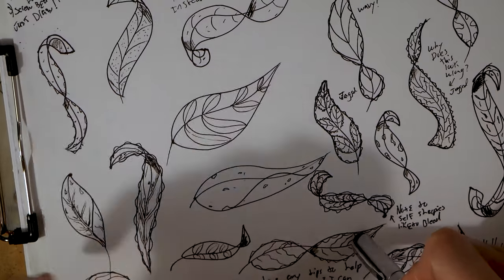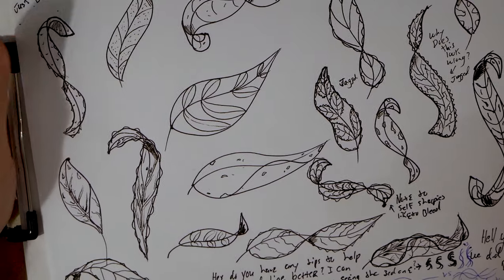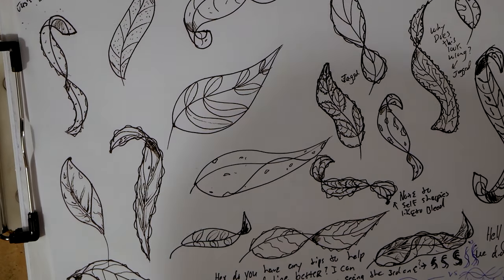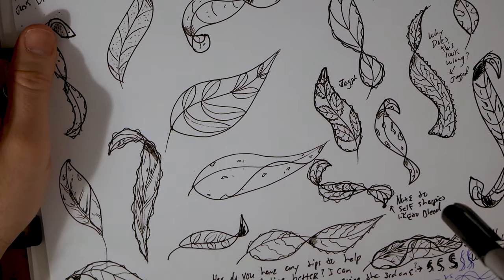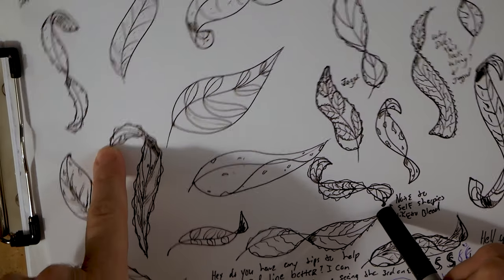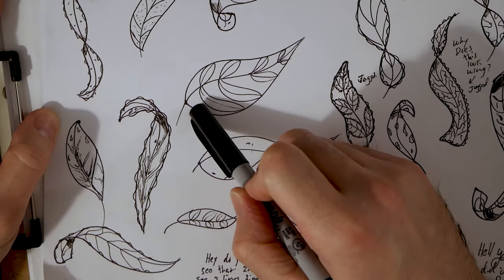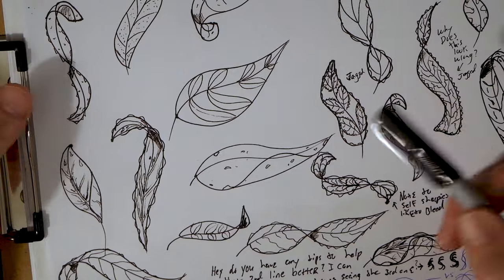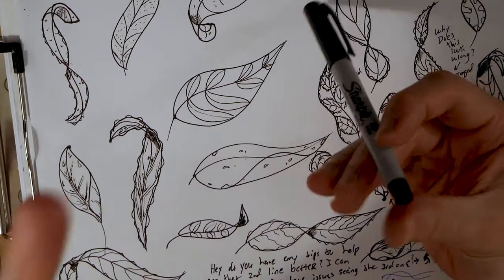I like them, but this one looks like a lettuce leaf. It's not bad. It's not great. And also, note to self, what I put here too: Sharpies like to bleed. So you get these black dots all over the page. The second you touch it down... You can't hesitate with these fine liners, these Sharpie fine liners, at least not this one.